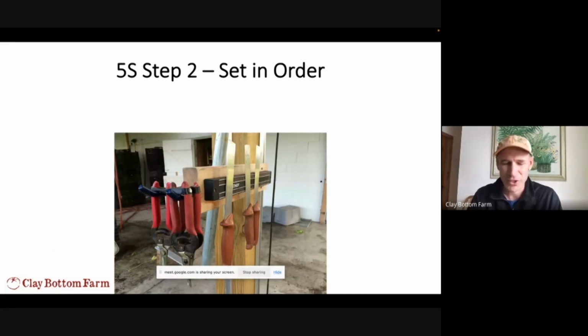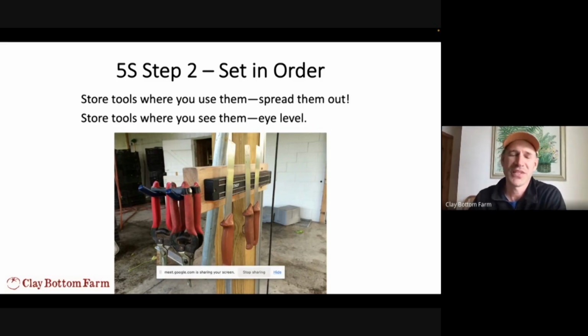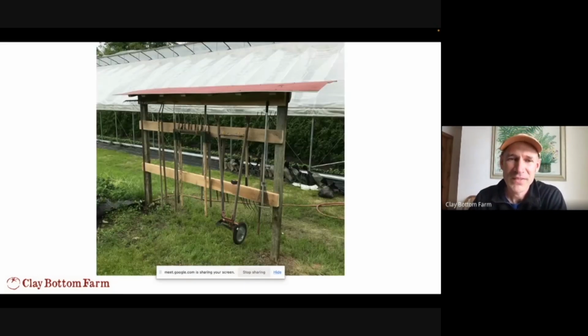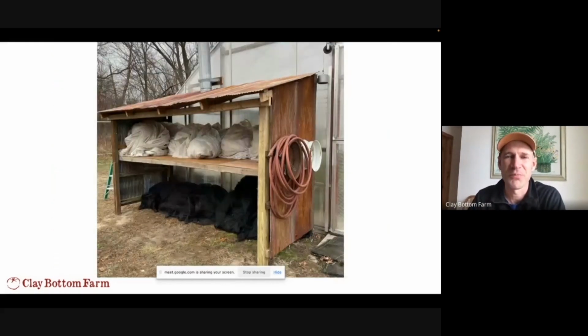Step 2 is set in order. You want to store your tools where you're using them, spread them out, and store them where you see them at eye level. So here we're keeping tools close to their points of use. If you come to our farm, you'll see tools hanging, not in a central tool shed, but spread out across the farm, close to where we're using them.